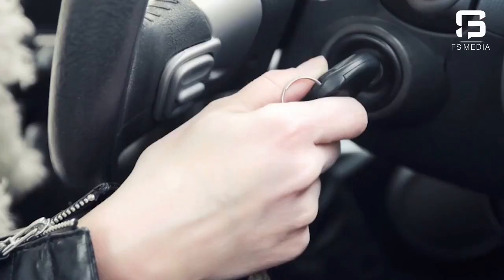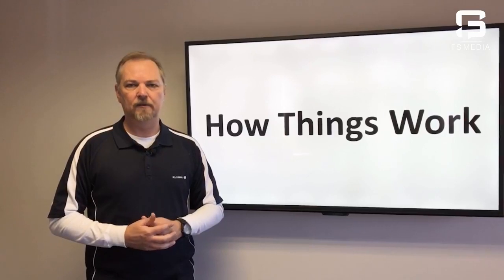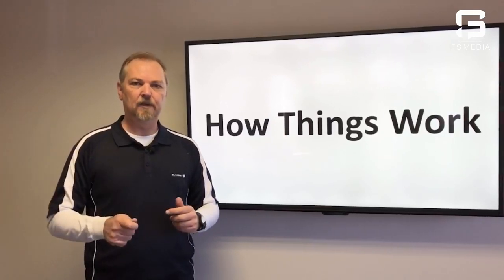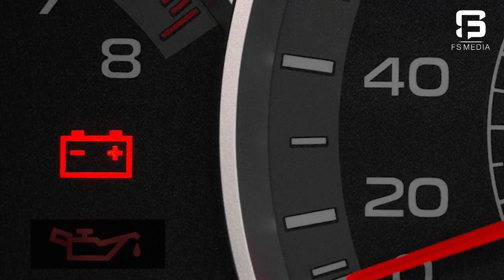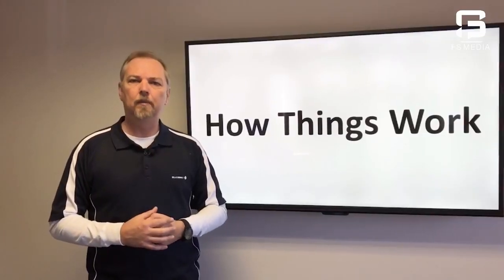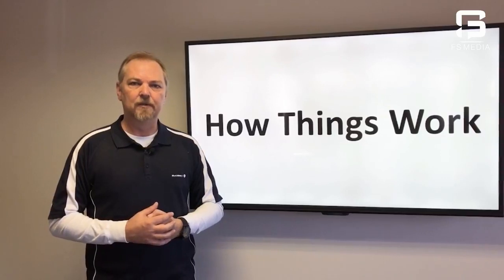So first things first, if you start the vehicle and it battles to crank over the engine, well, the likelihood is that it's the battery that's at fault. However, if the vehicle is started properly and now you're driving it, and for example, you're driving at night and you start to notice that your headlights are dimming or some of the other functions on the car are not working properly, well, then it's likely that it's the alternator that's at fault.